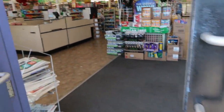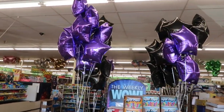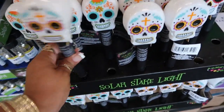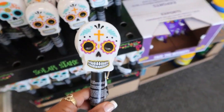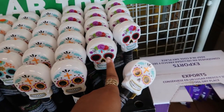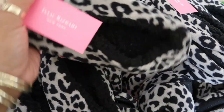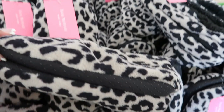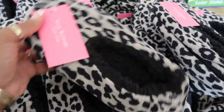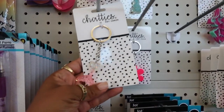We're headed inside of a Dollar Tree today. Ooh, I like the purple and black balloons. Pretty. And then look at these solar stakes. They got that with the cross on the forehead or the flowers with the red. These are cool. Oh, you guys, look at these. They got some Isaac Mizrahi house shoes. Well, I'll say, that's pretty cool. They're all cheetah print. Okay, so they have some more of the little charms out.